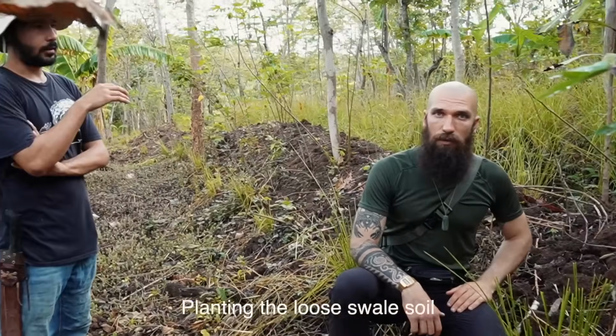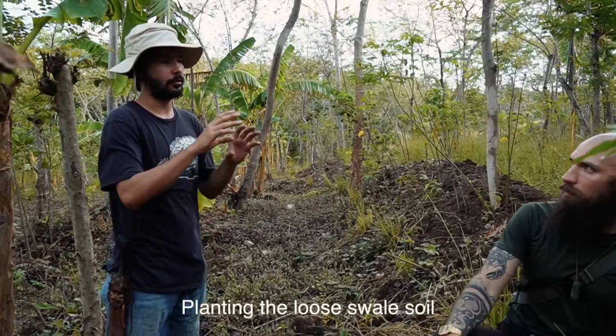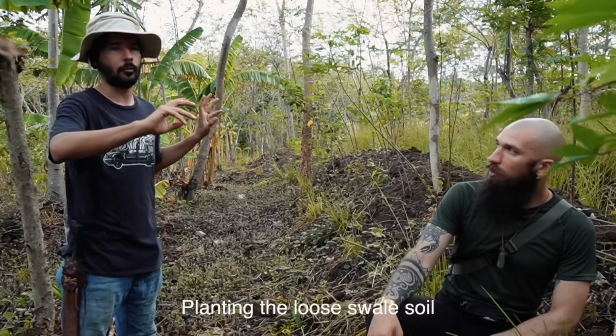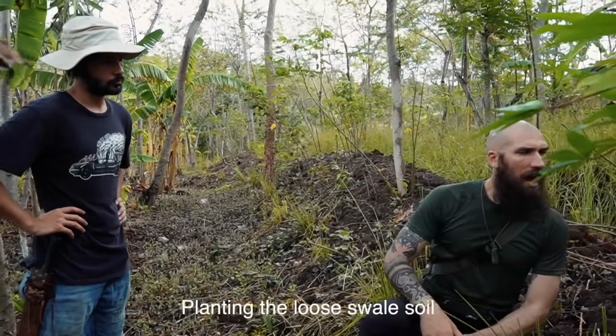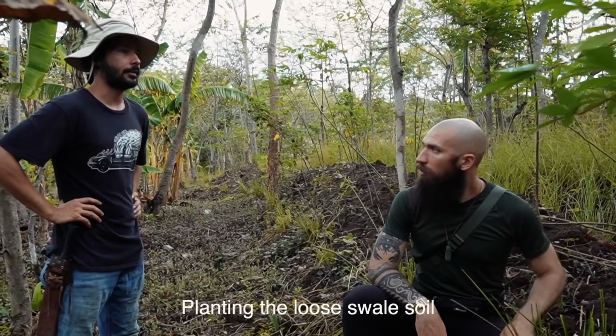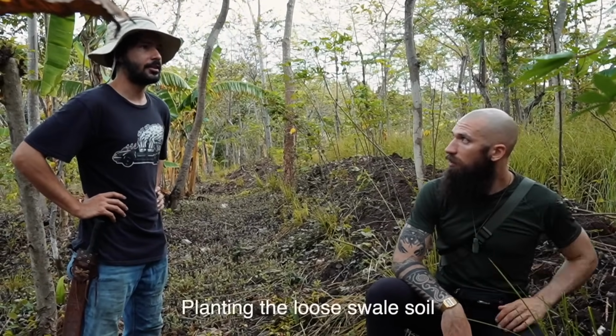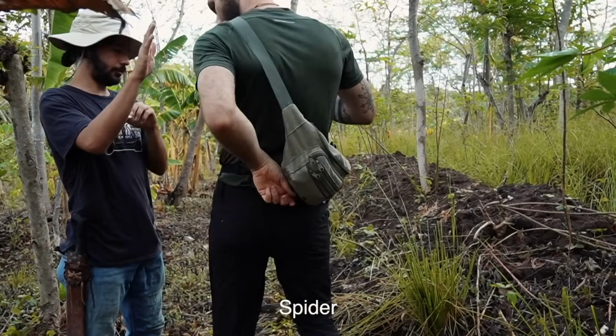Yeah. Awesome detail. And also taking that material out from the swale helps us to have more storage capacity of water in the rainy season. Love that. And when it is raining, how long do these swales stay full of water? Oof, a lot. I mean, most of the rainy season? Yeah, last year we had a bad rainy season. We didn't have as much rain.